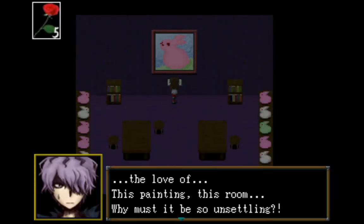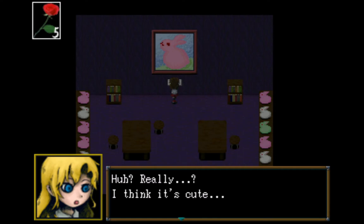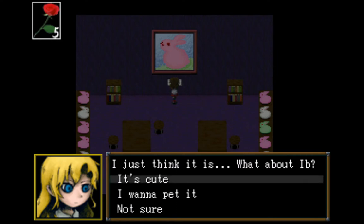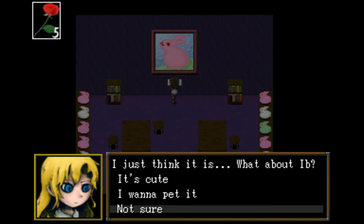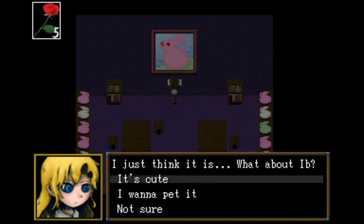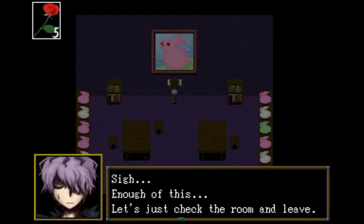Red eyes. The love of this painting, this room. Why must it be so unsettling? Huh? Really? I think it's cute. But what about this cute? I just think it is. What about Eve? It's cute. I want to pet it. I'm not sure. It's cute. I know, right? It's so adorable. Enough of this. Let's just check the room and leave.